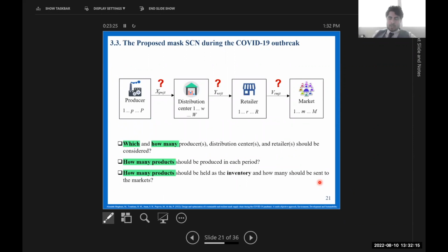This is the supply chain network that we have designed for the medical supply, for the mask supply chain in Toronto. As I said, this research was inspired by a medical supply producer. We had one producer, then we had the distribution center. Let's assume that the producer produces the product and sends it to the distribution center, and the distribution center distributes it between different retailers, and the customers or the people can reach the retailer and purchase their product.